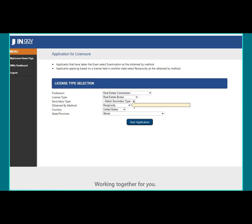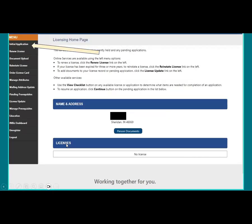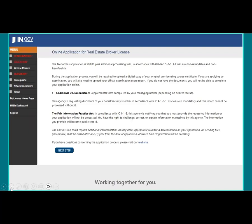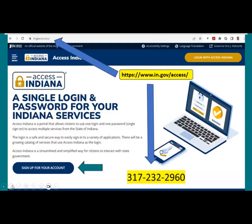Everybody thinks it's just brokers. You need to make sure when you talk to people and when you're working with the states that you're working reciprocity. You'll see as it comes up. You'll see how it happens. It's a nightmare when they just treat you like cattle. So go ahead and click your reciprocity and start application, and it will take you to the online broker page. And you go ahead and hit the next step, and you are done. That's it.